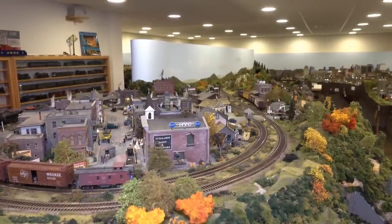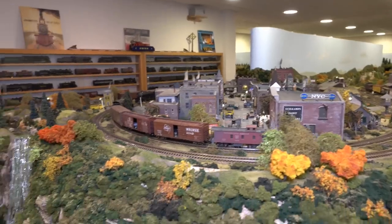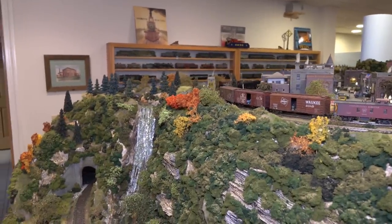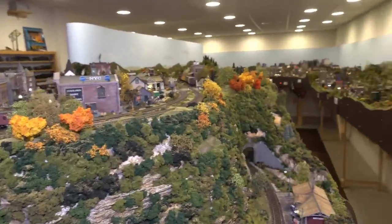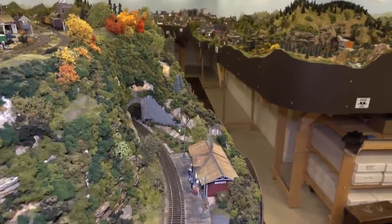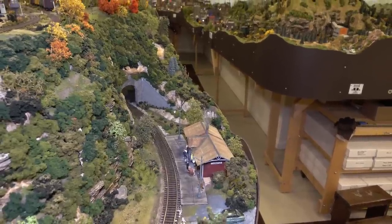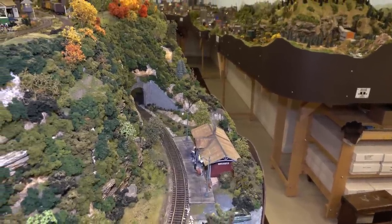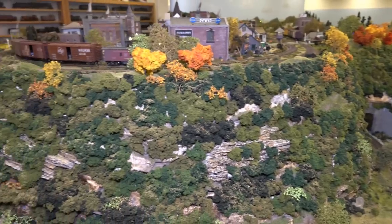Clever. And here's my feeble attempt at a falls. Actually, that station over there is called Crooked Falls. You can look right down and see Crooked Falls. The reason it's named Crooked Falls is, of course, because I somehow couldn't quite get this falls the way it should be.